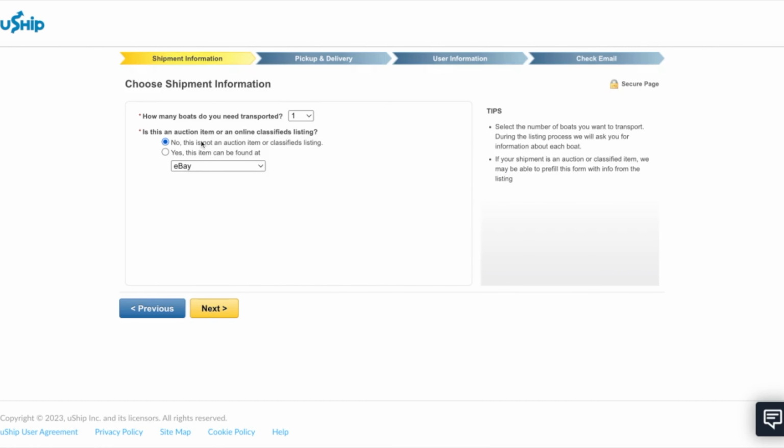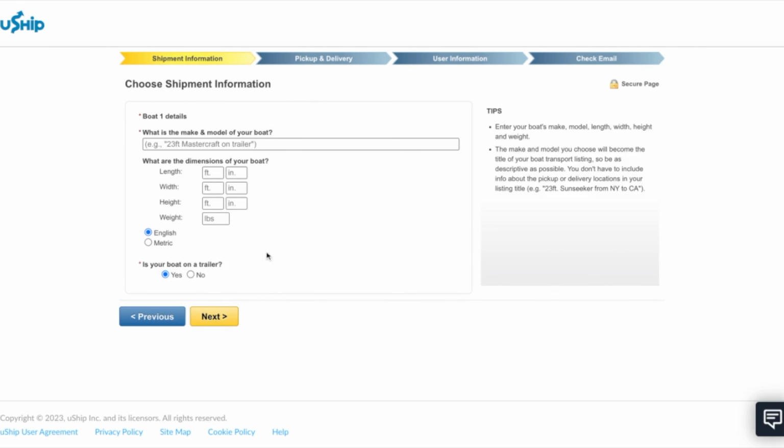The first question is asking you, is it coming from an auction? In this case, it's not. But if it is, you're going to select yes and use this drop down to choose where the boat is coming from. In this instance, it's no, because it's coming from a dealership. We are transporting only one. And then you're just going to go through the prompts. It's asking you to make. So it'll be a 2023 Bentley pontoon. I don't know why I always put a T in. 253 Elite.